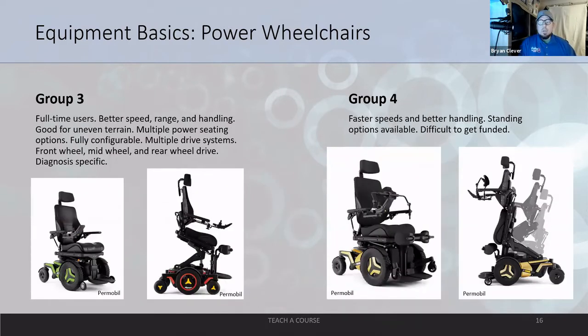All right, group threes. These are going to be your K5s of the power chair world. So full-time users. You're going to have the better speed, bigger suspension, bigger batteries. You can get full power seating on them. You can get all your alternative drives on these. You have front wheel, mid wheel. There are still some rear wheel drive options, not very many. Most of them have gone to front wheel drive, mid wheel drive.